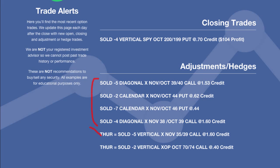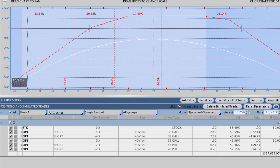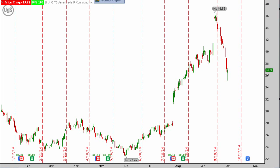So what we're trying to do here is take advantage of the very high implied volatility that X has right now, because November options are pricing really well. Because implied volatility is high, because X has had such a huge drop, we are able to get further away from the market and take an even more credit than we already have right now. And again, that helps recenter the strategy over where the market's trading right now.